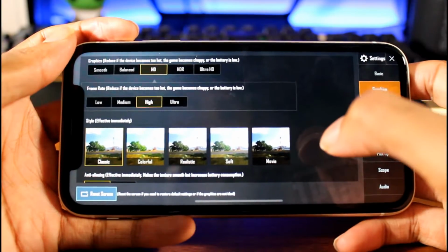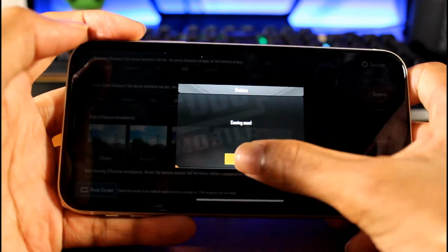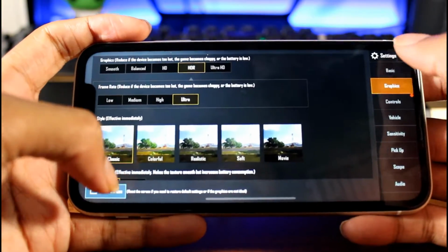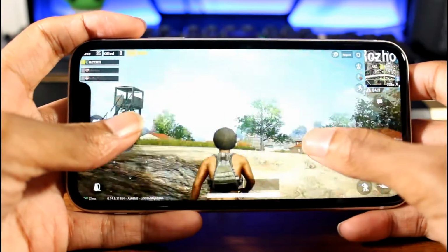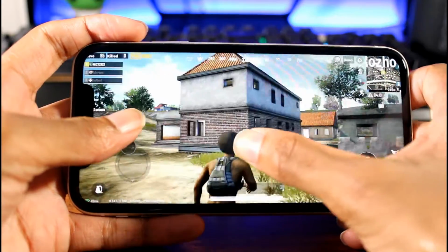But if I hop back into the graphics, you can see we're on high. I can go to ultra and HDR settings, so I can put it on that, and then let's see how it performs. So it's still pretty smooth, it's not really lagging at all.